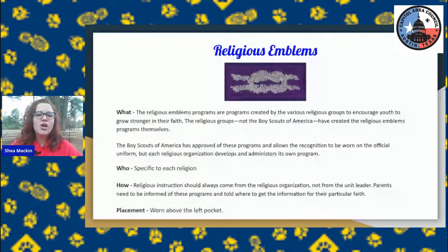Religious emblems. So that is that purple knot you've seen possibly on people's uniforms. The religious emblems is a program created by various religious groups to encourage youth to grow stronger in their faith. The religious groups, not the Boy Scouts of America, have created the religious emblem programs themselves. So each individual requirement for each religion is created by that religion, not the Boy Scouts of America. Boy Scouts of America has approved these programs and allows the recognition to be worn on our uniform. But each religious organization develops and administers its own program. And who and how, right? That is specific to each religion.